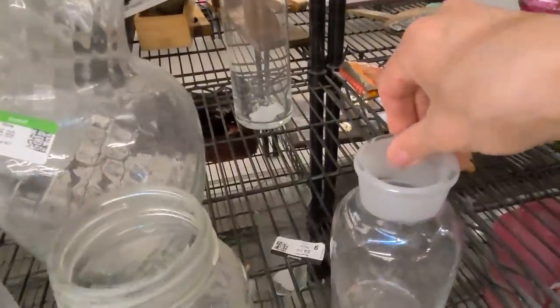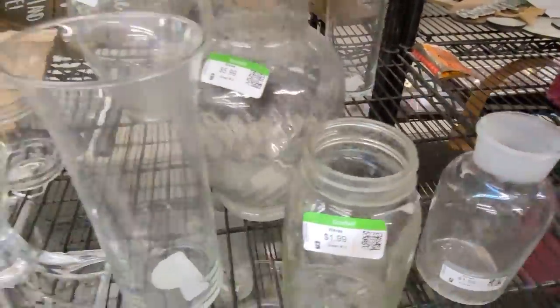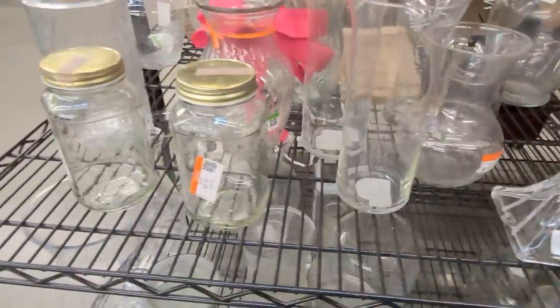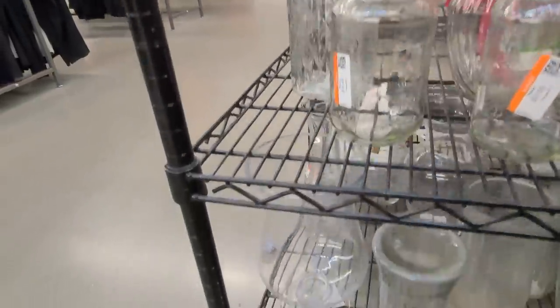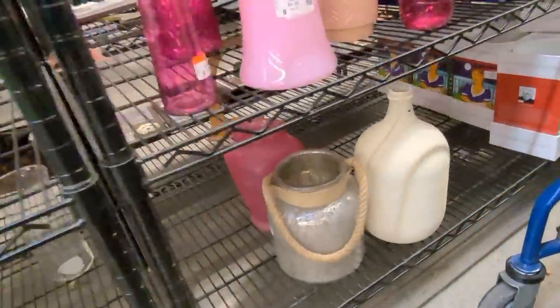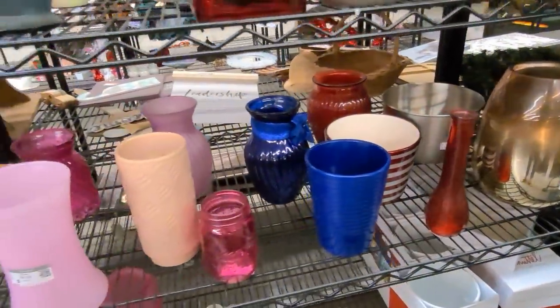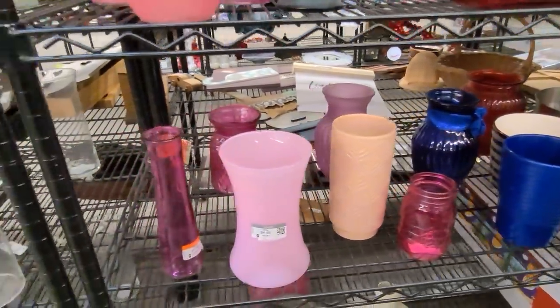What else do we have? This is a ground stem there for a stopper. Unfortunately, the stopper is nowhere to be seen. The colored vases on the next shelf. Lots of pink today.